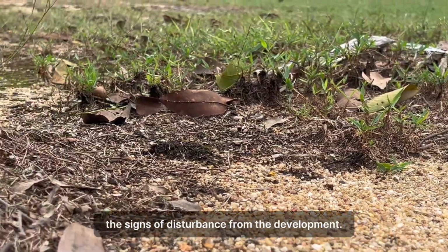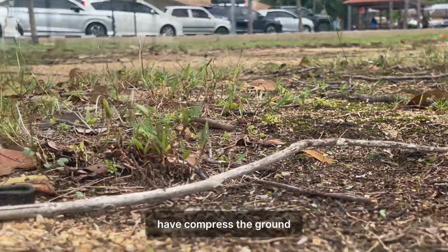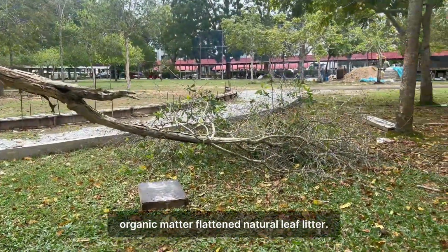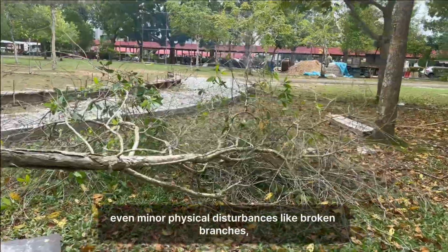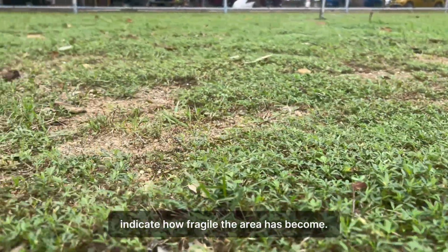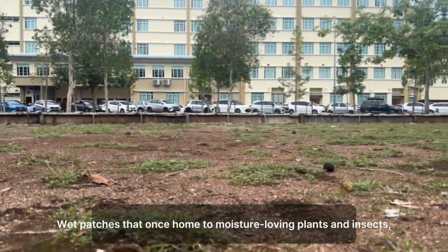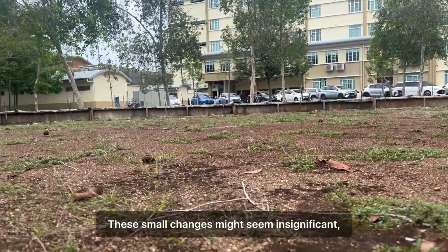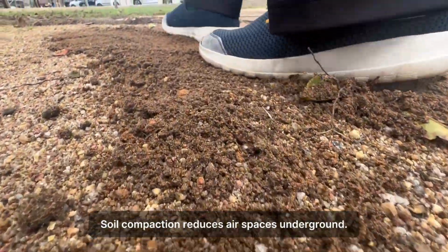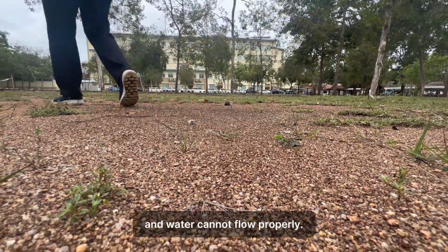Here, we can already observe signs of disturbance from the development. The cement-built path created by construction has compressed the ground that was once soft and rich with organic matter, flattening natural leaf litter. Even minor physical disturbances like broken branches, crushed seedlings, and displaced roots indicate how fragile the area has become. Wet patches that were once home to moisture-loving plants and insects have begun to dry out. These small changes might seem insignificant, but to nature they can be permanent. Soil compaction reduces airspace in the ground. When this happens, roots struggle to grow, and water cannot flow properly.